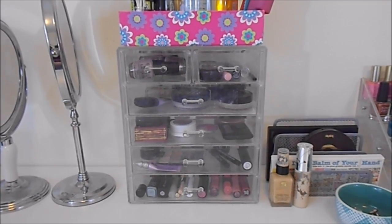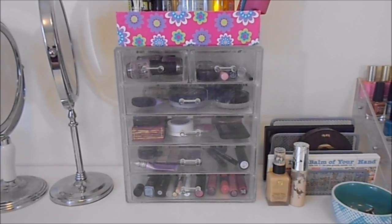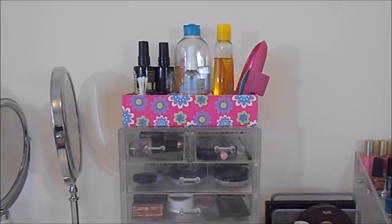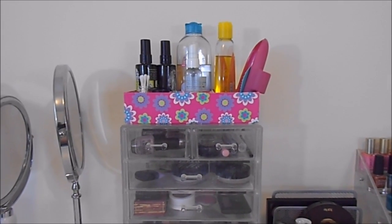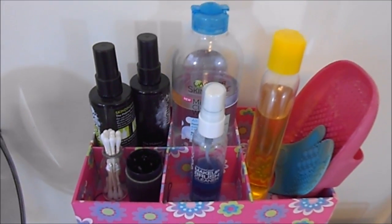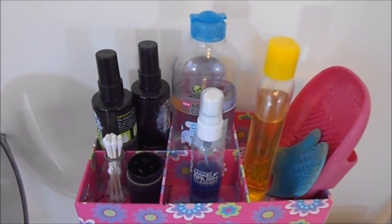And then we have this clear acrylic storage. I bought this from TJ Maxx. It is from the brand Clearly Chic. It is called the 6-drawer acrylic organizer. On the top I have this little cardboard box that I got from the Target Dollar Spot section. In here I just have Q-tips, bobby pins, setting sprays, brush cleaner, makeup remover.